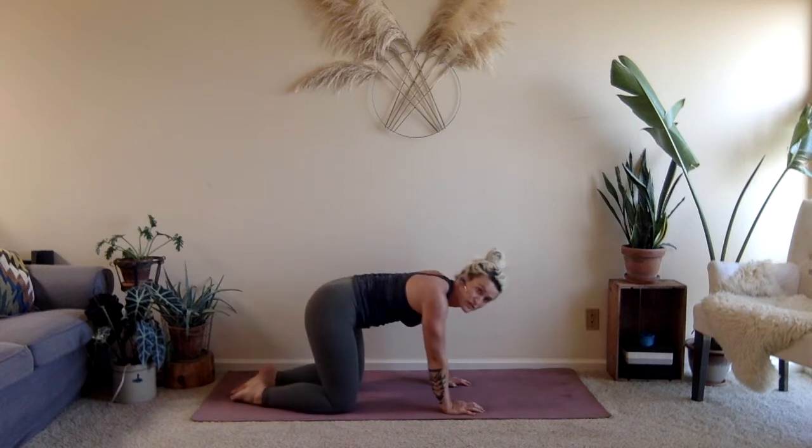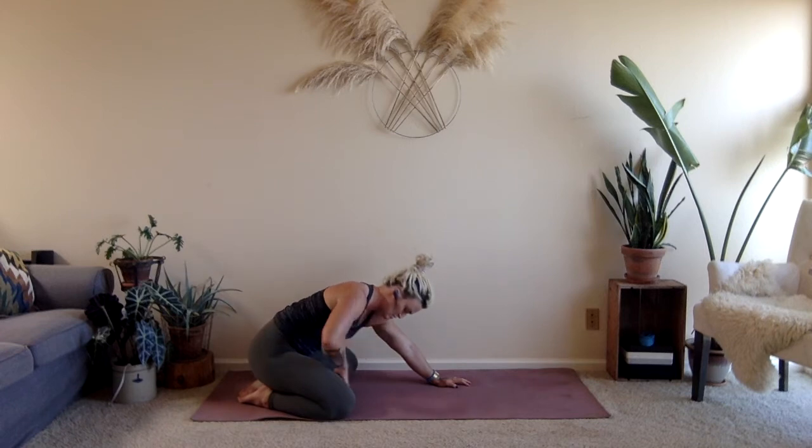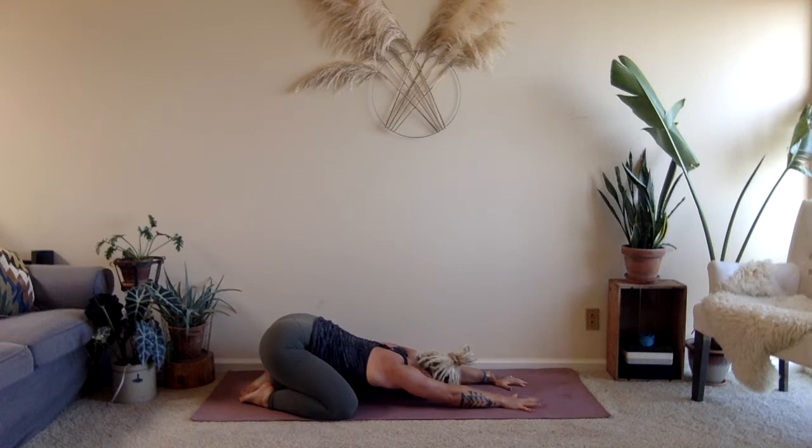All right, let's take it back to child's pose, just to remind ourselves where it's at. Big toes touch, knees nice and wide, forehead is on the mat, and as you reach the arms forward, the palms relax into the earth.